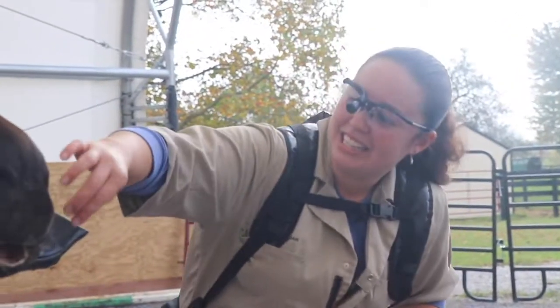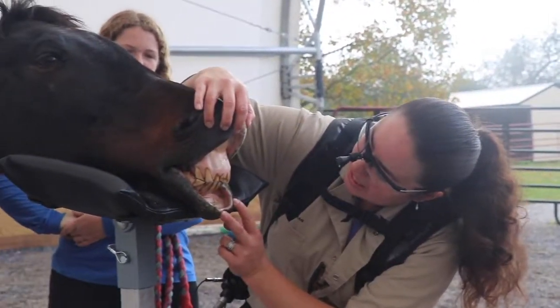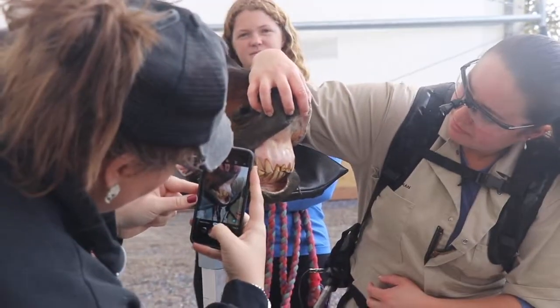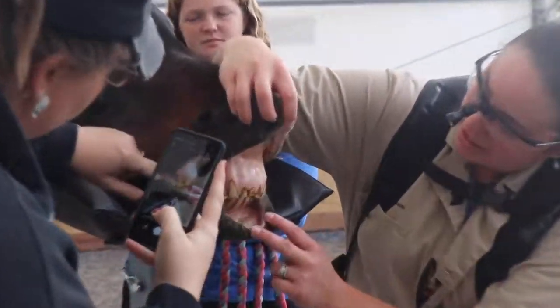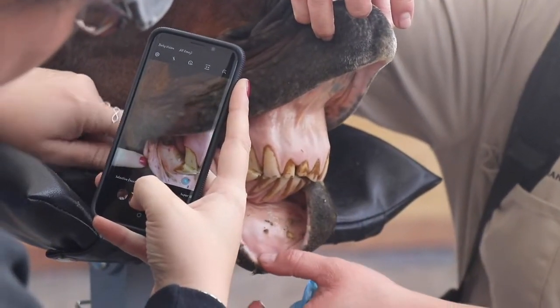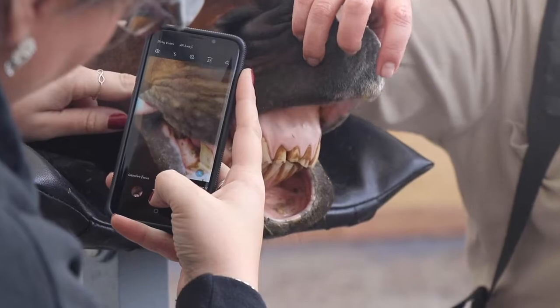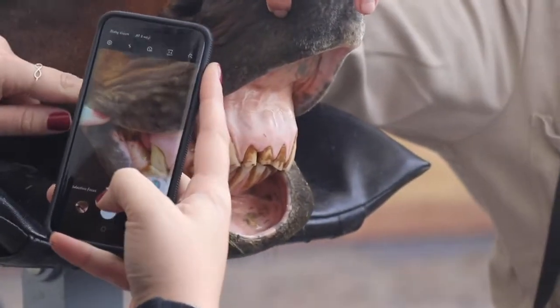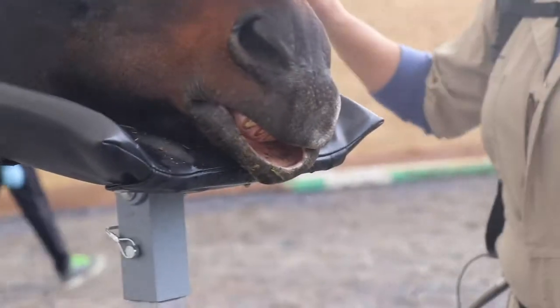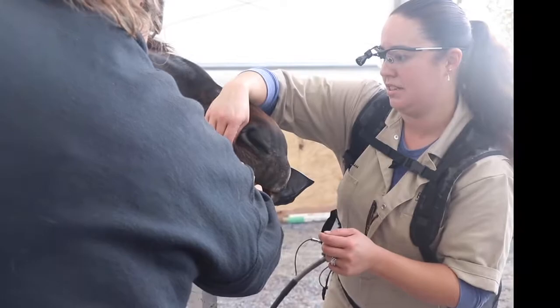Hold on. I don't know if you want to show a picture of his incisors. So see how bulbous that is? So I have a feeling. How long does the stuff last? The sedation, he'll be asleep for about 30 minutes. Wow. Be careful back there. He's asleep, but he can still go backwards. You see it? There's like a huge pocket.